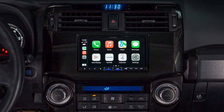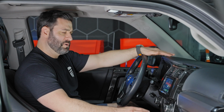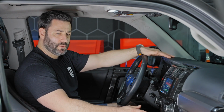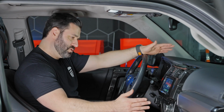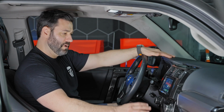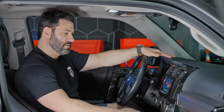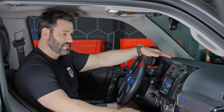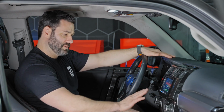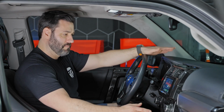It's a true double-din design, a 7-inch diagonal touchscreen. And just to put this in perspective, those of you with a 2014 to 2019 Toyota 4Runner, this is usually the same screen size you have now. Some of you will have a 6.1-inch screen, but this is in line with the screen size you have now. Obviously, this is far more advanced technology than what you have, so it is a huge upgrade, but this is the flush experience from the Alpine lineup.